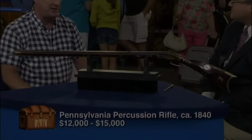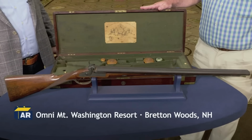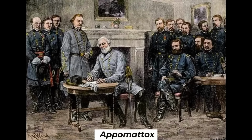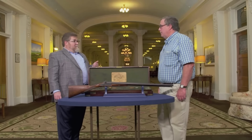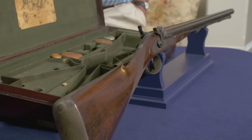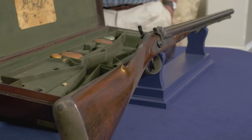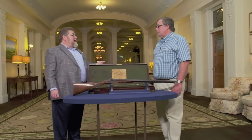Imagine a shotgun captured just days before the Civil War ended, a relic steeped in history and heroism. This shotgun was captured by the owner's great-great-grandfather just 3 days before the Civil War ended at Appomattox. The great-great-grandfather, Charles Porter Maddox, was a Mainer who fought with the 17th Maine. Maddox's military career could inspire a Hollywood movie. He served throughout the war and was transferred to the elite 1st U.S. sharpshooters in early 1864. Maddox fought with them throughout the Wilderness Campaign until he was captured.